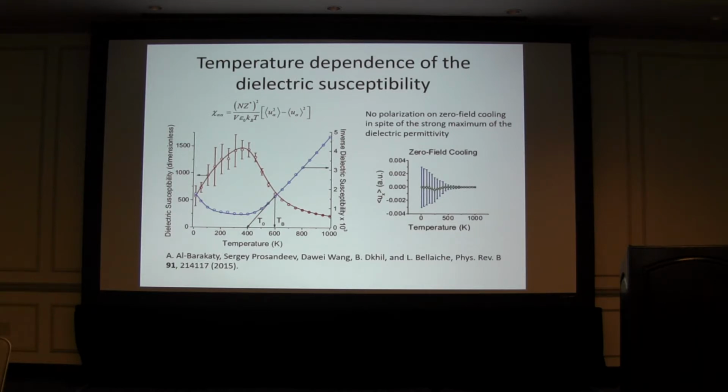So here you see one of the results obtained with this method. This is dielectric permittivity versus temperature, and the error bars show how the result depends on different chemical configurations. We considered 30 chemical configurations, so 30 alloy files, here 18 by 18 by 18, and then we averaged the results. So this is configurational averaging, and you see that below, say, 400, we have large error bars, so there is strong dependence on chemical configuration.